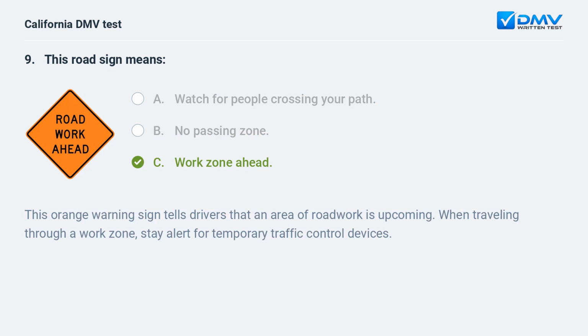C. Work zone ahead. This orange warning sign tells drivers that an area of roadwork is upcoming. When traveling through a work zone, stay alert for temporary traffic control devices.